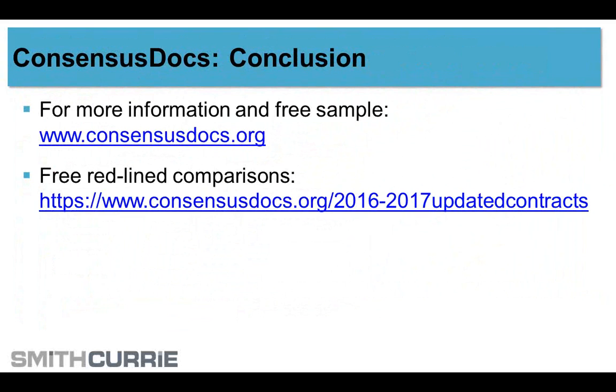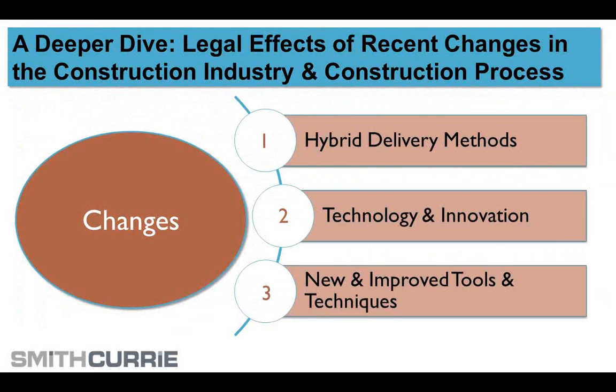One criticism, in the interest of full disclosure and fair play, that I get of ConsensusDocs is, well, they change too often. It's hard to keep track of what has changed. With the AIA, you know what the contract says for at least 10 years. So staying abreast of them is a bit of a challenge. You almost have to reread it every time, but at the urging of myself and others, they have tried to make it easier to identify what has changed, including making redline comparisons available on their website.